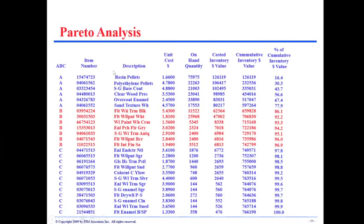So what are we going to do? We're going to begin to find out why by running a simple ABC or Pareto analysis to help segment the inventory. We're going to use inventory on hand for this ABC because this will tell us where the inventory actually is.